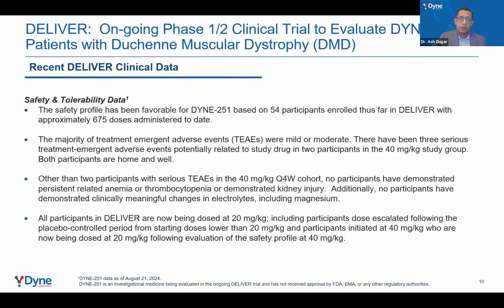So I'm going to start to go through the data, starting with the safety data and then moving to the biomarker data and then the functional data. On this slide is a summary of our safety profile. What we can see in this study so far is the safety profile has been favorable based on more than 50 patients enrolled in DELIVER with over 670 doses administered. So we have obtained a great deal of experience with this drug so far.